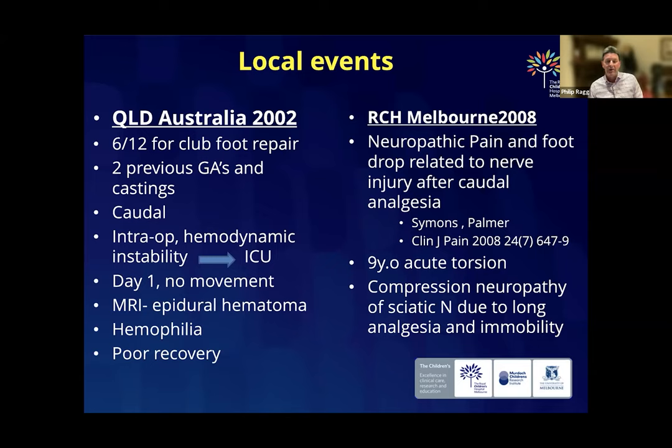At the Children's Hospital in Melbourne, we've had one neuropathic pain related to a nerve injury after caudal anesthesia that was published in 2008. And we had another interesting child who got a neuropathy from the sciatic nerve due to being immobilized too long after a caudal. So the caudal was the cause of a sciatic nerve neuropathy because the patient had adequate analgesia and numbness. So they do occur, but in over 25,000, very low incidence.